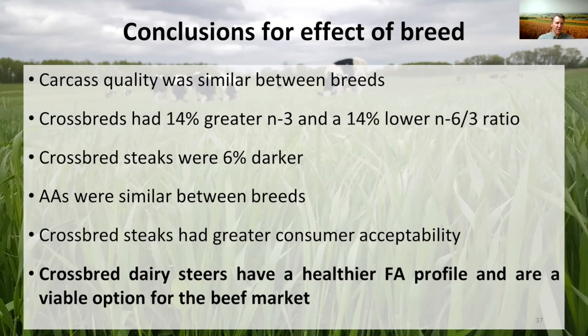So the ultimate conclusion is that the crossbred dairy steers have a healthier fatty acid profile and are a viable option for the beef market.